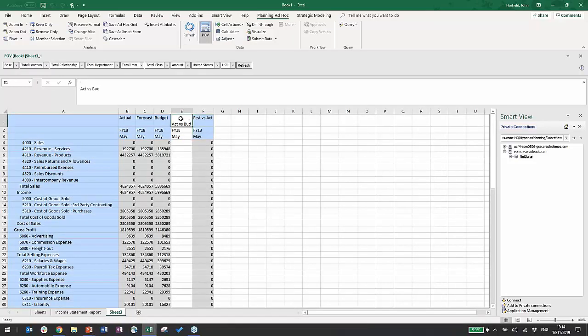Now, you can see I've made an error. I've actually done that deliberately. I wanted to show you what happens if you don't get the things right. How would I then find the right member? I know I want to do actual versus budget, but I just can't remember what it's called. Well, that's quite simple. What I can choose to do is use the member selector for me.